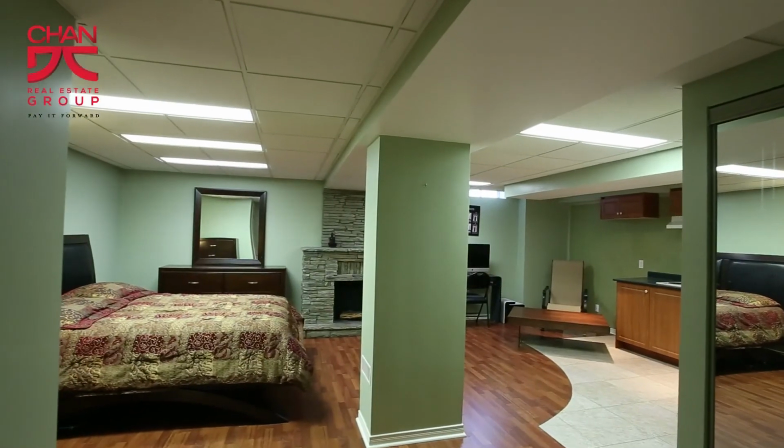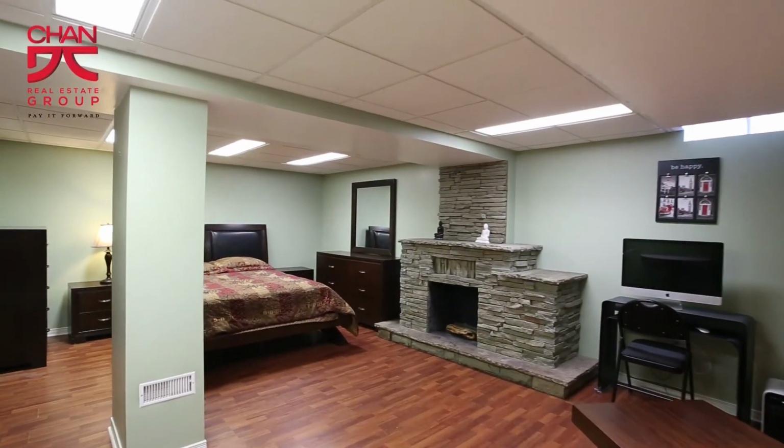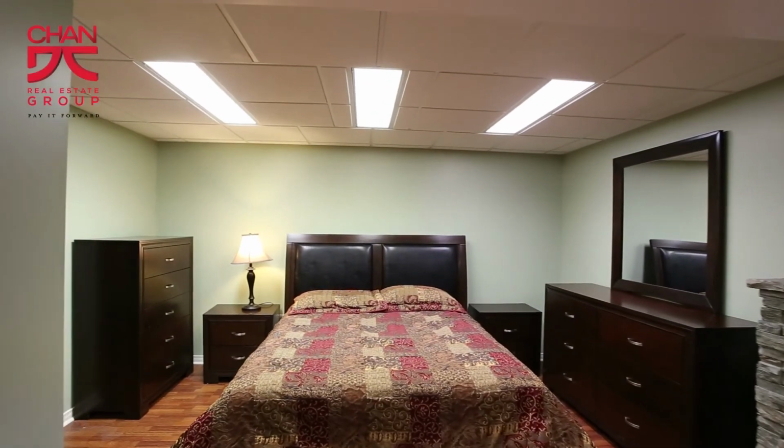And check out this finished basement. It's upgraded with laminate flooring, a fireplace, a kitchenette, and a three-piece bathroom, which makes it perfect for an in-law or nanny suite.